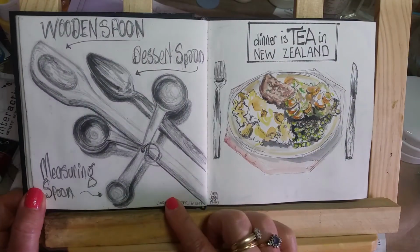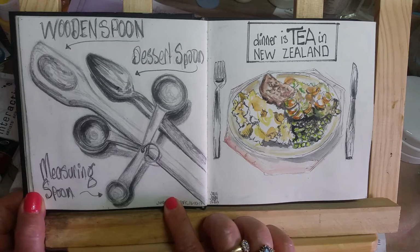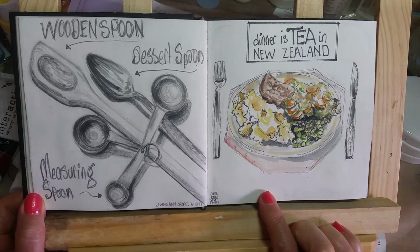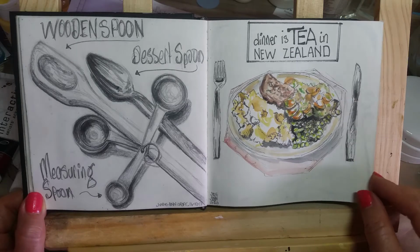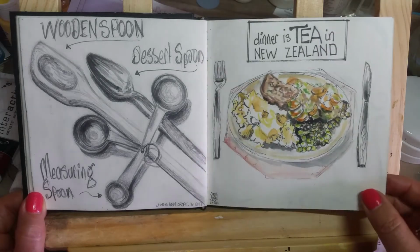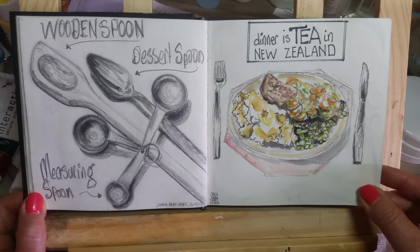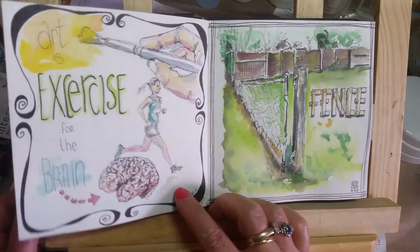This one was spoon, so I did a selection of spoons in pencil. And then this one was tea, and we have a funny, well, we call our evening meal tea. A lot of people get confused when they come to this country because they're getting invited for tea, and they think, well, why do I want to go to your house for a cup of tea, when actually we are inviting them to our house for dinner? So that's quite funny.